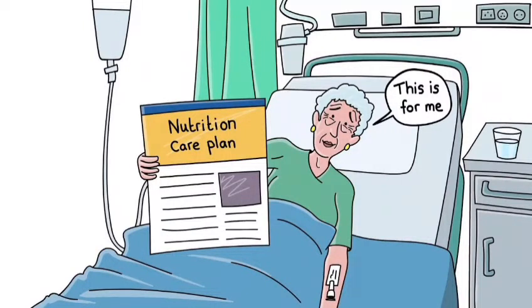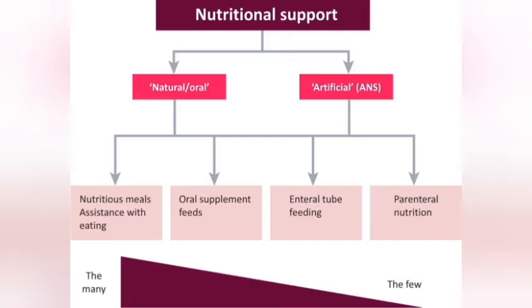When oral nutrition is contraindicated because of the risk of aspiration or is inadequate to meet nutritional requirements, then some form of non-oral feeding becomes necessary. There are basically two non-oral routes: nasogastric feeding and gastrostomy feeding.